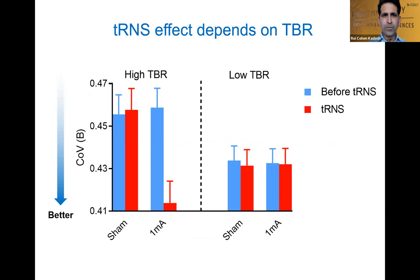If you also look at the results from this task, you see that there is an effect also at the behavioral level. Here on the y-axis is the coefficient of variance, which shows whether the participant's reaction times are really homogeneous. If someone is really focused on the task, you would expect less variability in their responses. It's a well-established indicator in the sustained attention literature, and lower values indicate more homogeneity in this case.